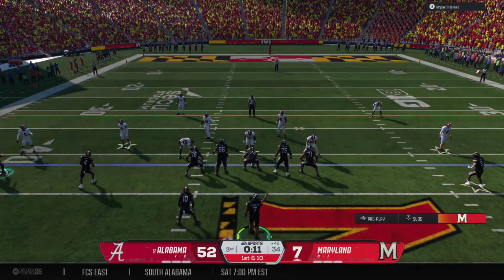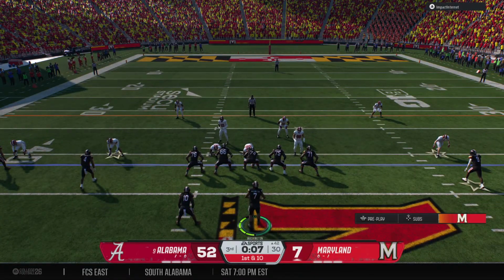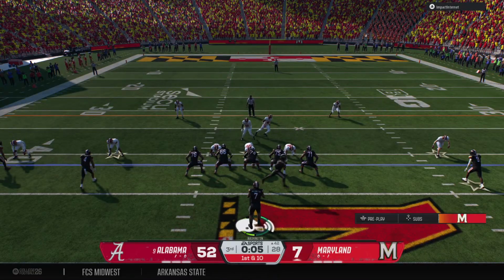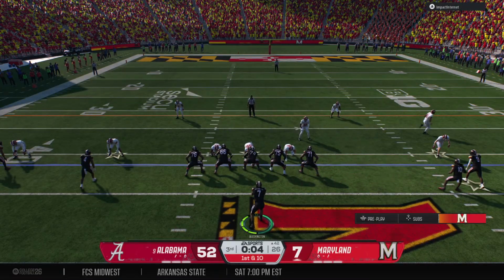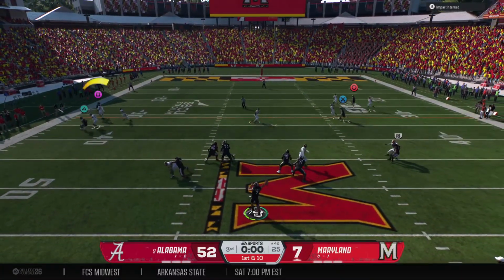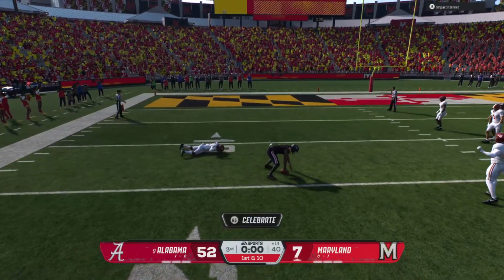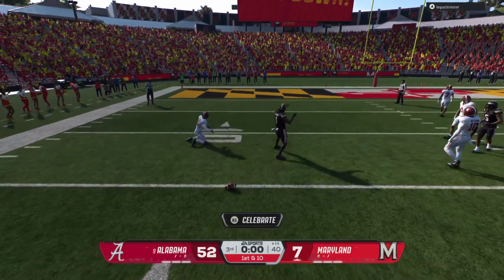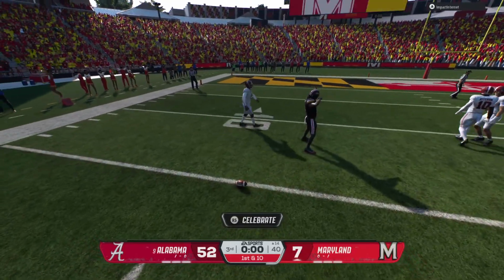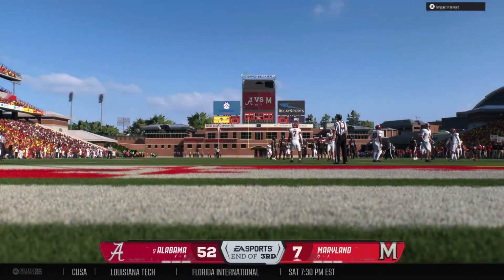As they get set to snap it, time winding down here in the quarter. To the air, it's Washington. Lets it fly. Got it in stride at the 15. They make the tackle, but not before he finishes off this 3rd period with a big play.